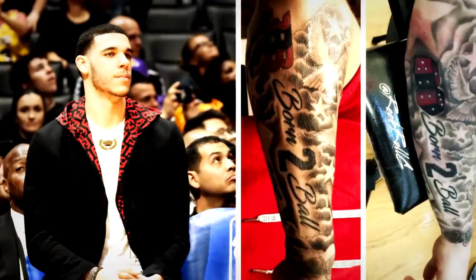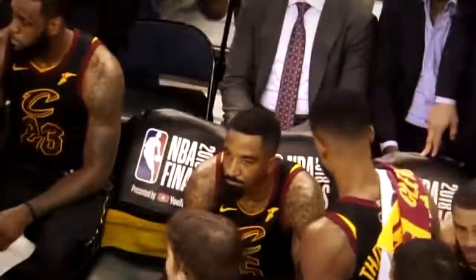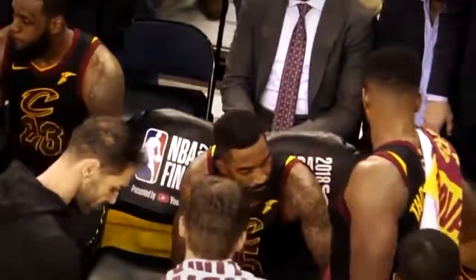Lonzo Ball would also be forced to cover up his Big Baller Brand tattoo, so his tattoo artist turned it into some weird-looking dice. This complete banning of corporate logos outside of Nike drew in a lot of controversy, because players believed it was forcing them to limit their creativity and that it was promoting censorship.